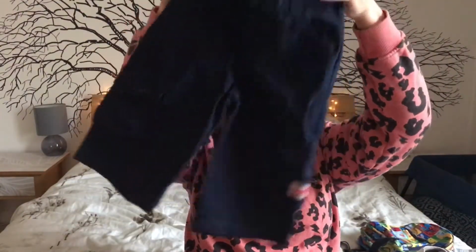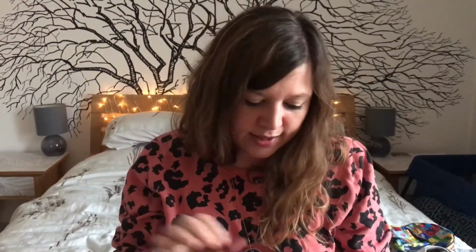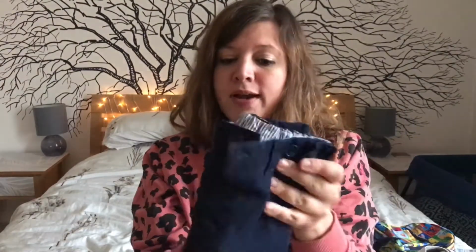We have some shorts here. These are called twill shorts. They're nice and stretchy at the back. You have the adjustable bit there with the buttons. They're quite long, actually. They go past his knees. That's not necessarily a bad thing, it's quite nice. In the British summer it's not necessarily super hot, but then again it also protects them in the sun if you are somewhere nice and warm.